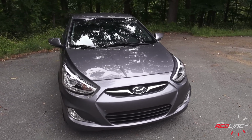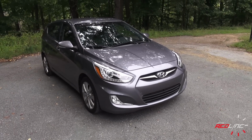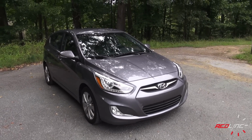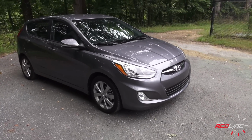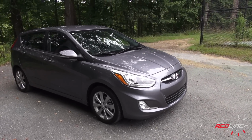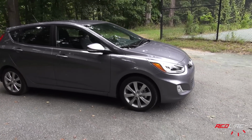Now, the Accent competes directly in the subcompact class. This is a class of vehicle that is smaller than your average compact car. This is known as the B segment. It's a lot cheaper, a lot smaller, and it's designed to appeal to a first-time buyer. If you're a parent looking for a vehicle for your teenager, or if you're looking to downsize, this is why you look at a subcompact car.